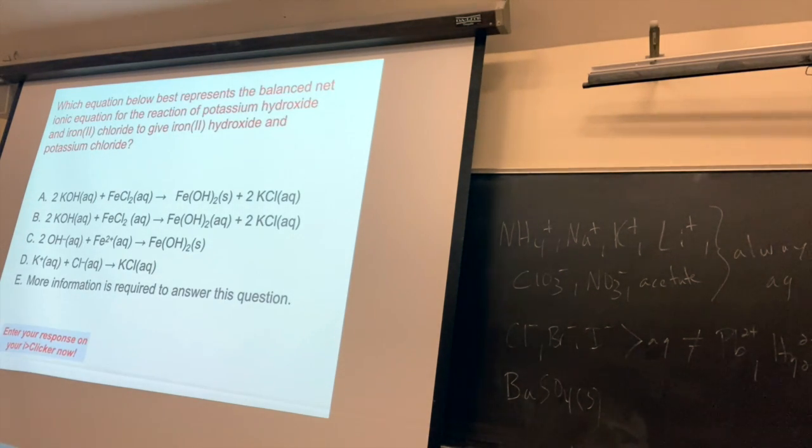Okay. Here's another question. We're looking for a net ionic reaction once again, so no spectators. And here we want a reaction between potassium hydroxide and iron 2 chloride. And the products are iron 2 hydroxide and potassium chloride. So again, see if you can use your understanding of these rules and figure out which one of those is the best net ionic equation.